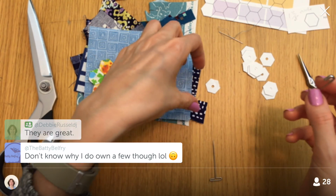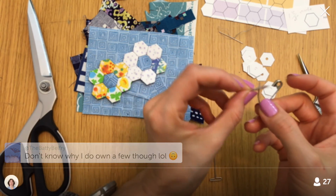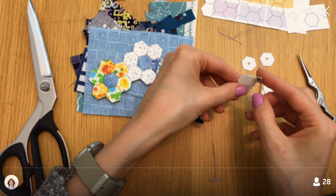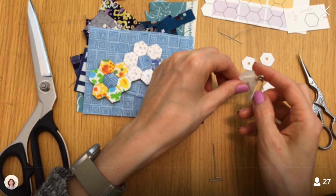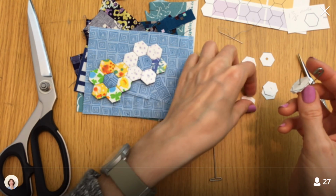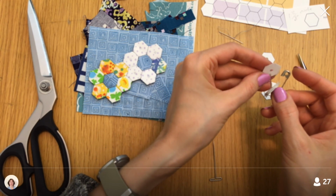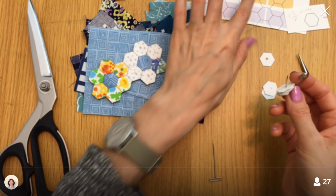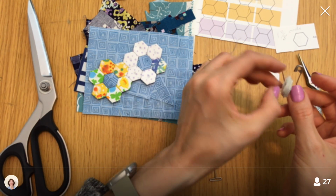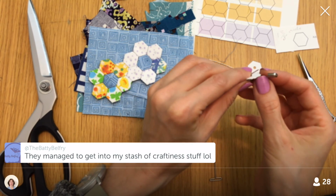Oh, you don't know why you own them, but you own some? So the fun thing about this hole is that I can just put all my ones that were finished, or that we haven't used yet, and the couple that we have used that we popped out already. I can just store them on this little pin. And ideally, I would have cut out all of these right away, but I'm just cutting them out as I go. I'll be good for like two more flowers.